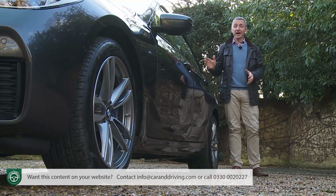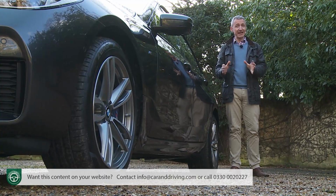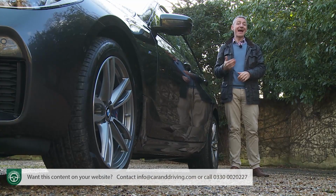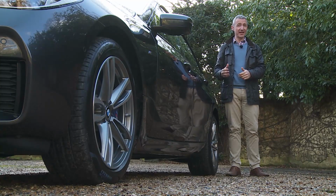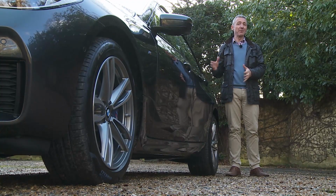Onto safety, you'll be expecting this car to be state-of-the-art in this regard, as BMW claims it is. Now, we think it's more accurate to say that it can be, as to get the choicest electronic features, you have to spend quite a lot more. Before getting to those, though, we'll start with the basic stuff.